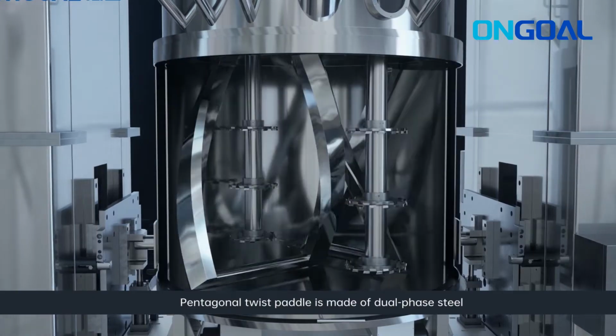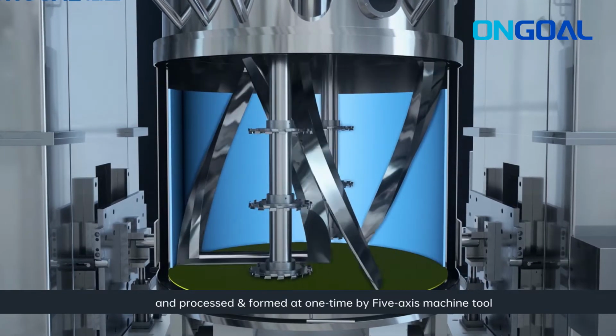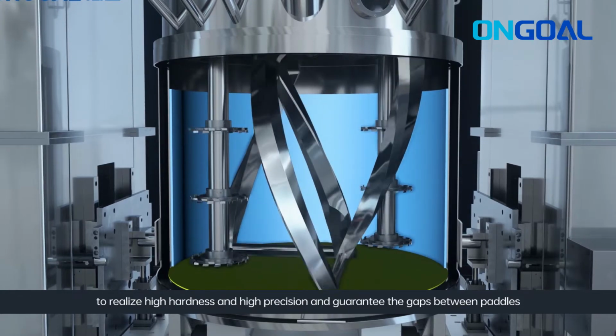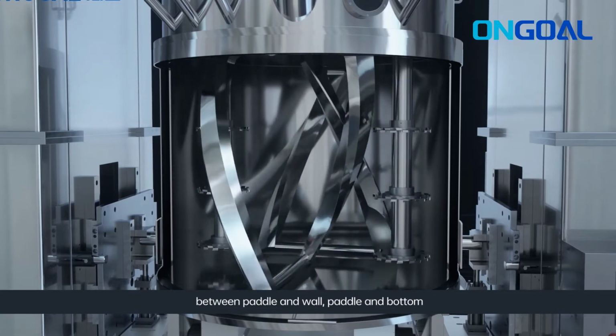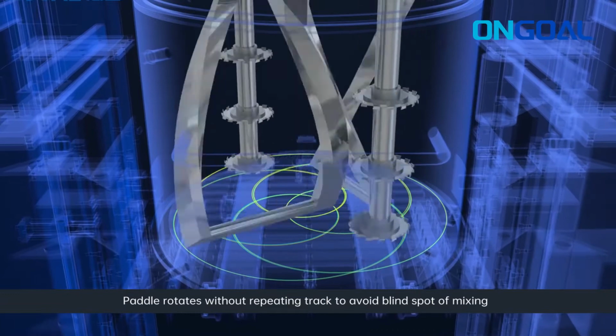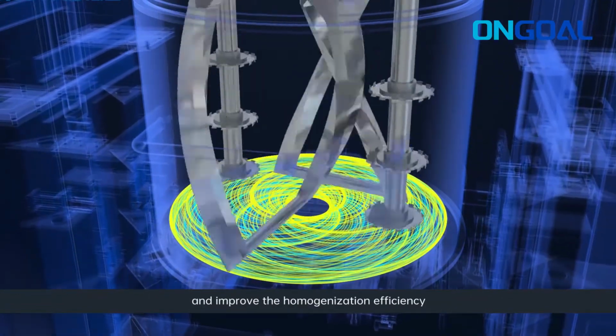Pentagonal twist paddle is made of dual-face steel and processed formed at one time by 5-axis machine tool to realize high hardness and high precision and guarantee the gaps between paddles, between paddle and wall, paddle and bottom. Paddle rotates without repeating track to avoid blind spot of mixing and improve the homogenization efficiency.